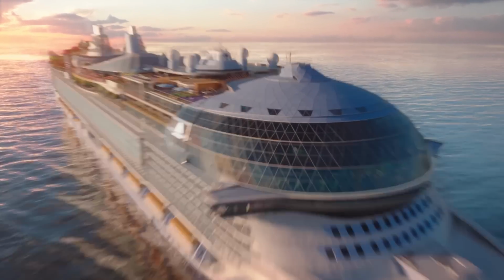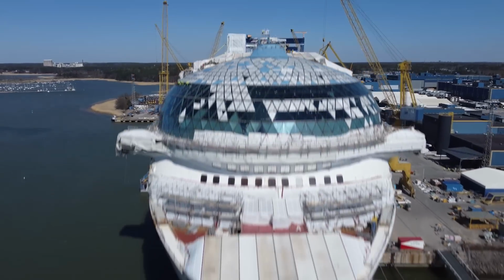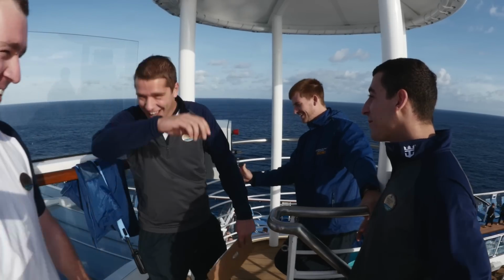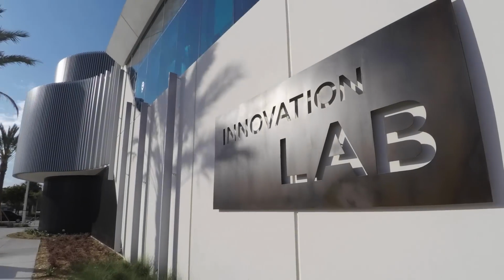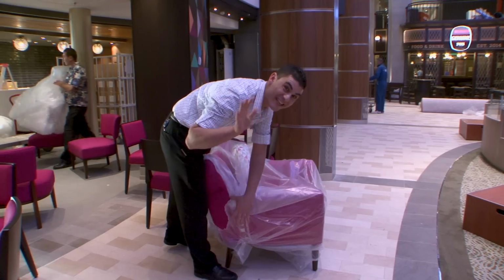As the saying goes, happy crew, happy guests. And a blank canvas like Icon opened the door to making the crew feel at home, more so than ever before. Like everything at Royal Caribbean, it started with research and going straight to the source, the crew.